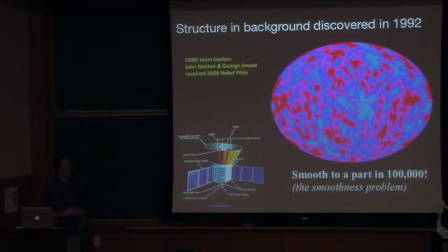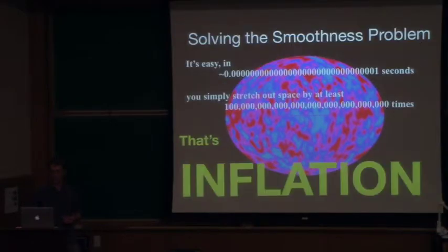The way we can address this in cosmology is to go to inflation. One way to solve this problem is to say that at some earlier point in time, the entire universe was actually much closer together. So there could be a thermal link between different points on the sky.